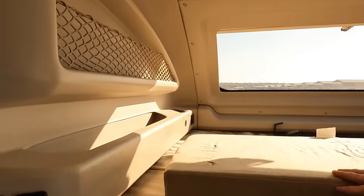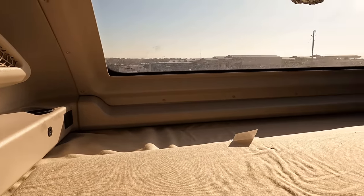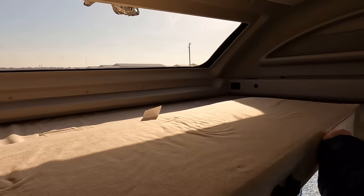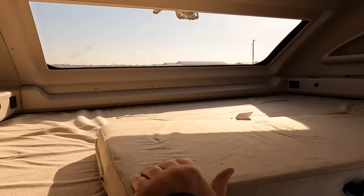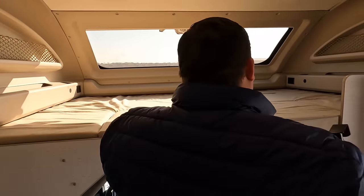We have little cubbies on the side. They've got USBs, cup holders back there. It also has a ladder. Nice size bed up here. So I'm going to demonstrate it for America, because people said they want to see.